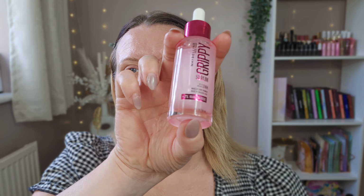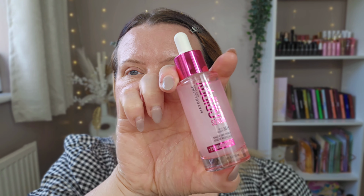Love them. On days where I feel like I need a bit more of a proper primer, I like to use this one here, which is the Maybelline new grippy primer. So good, really good. It's quite skincare-y, so you feel like you're getting the benefits of skincare at the same time as a primer for your makeup. Then I'm just going to let that sit for a bit on my face, and we'll move on to brows.